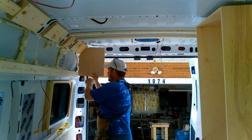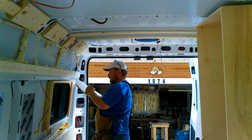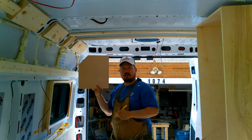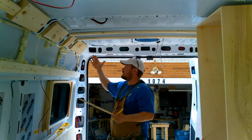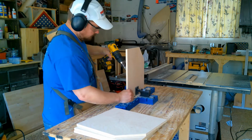So I'm going to do that. I'm going to label this one number 4. And I also labeled it inside, so I know that's the inside of that one. All right, let's go drill some pocket holes.